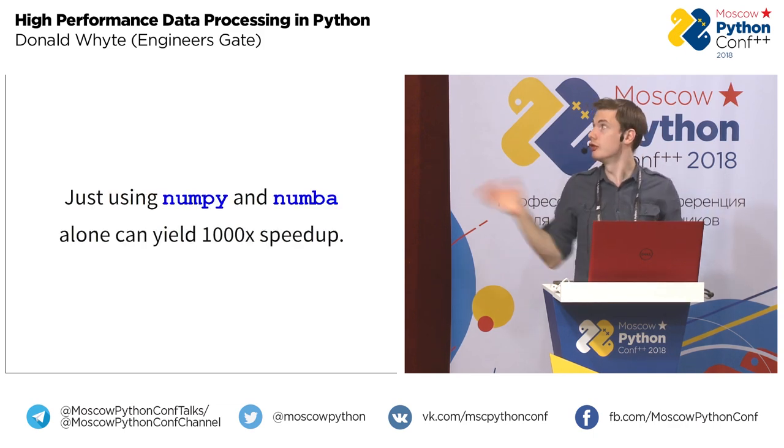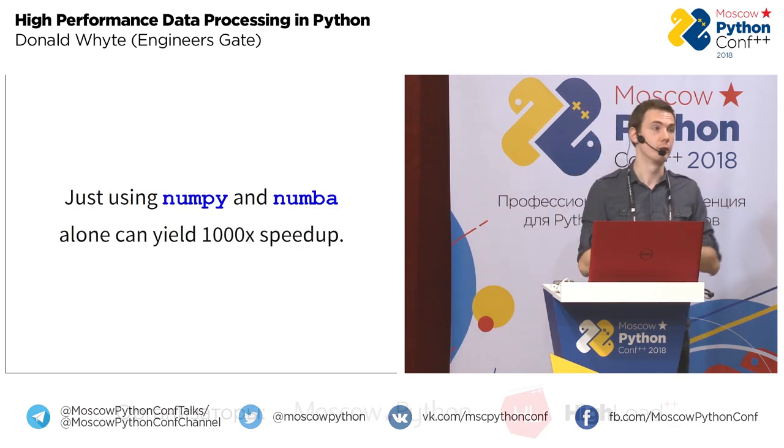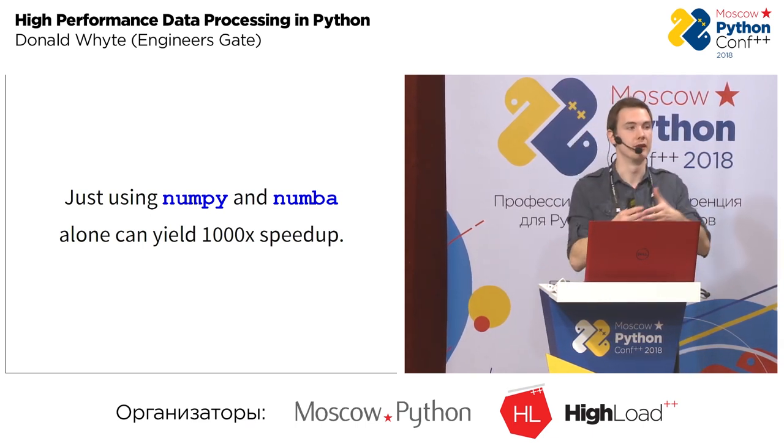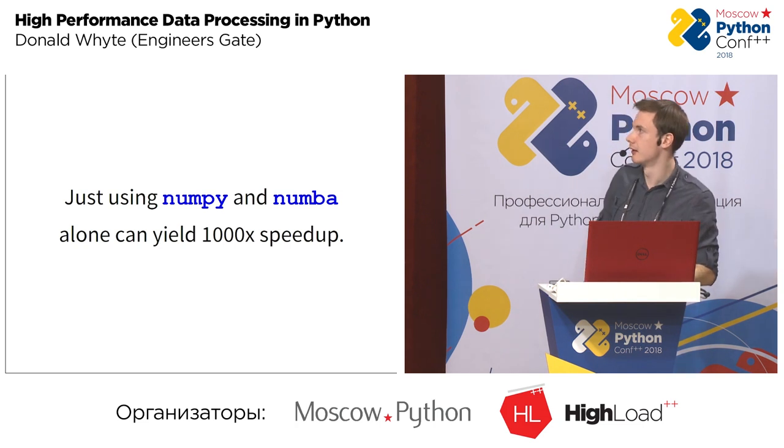So just using Numba and NumPy and tools like it alone can yield thousands of times the speed up. So it's definitely worth trying that first before moving to the heavyweight solution of parallelizing.